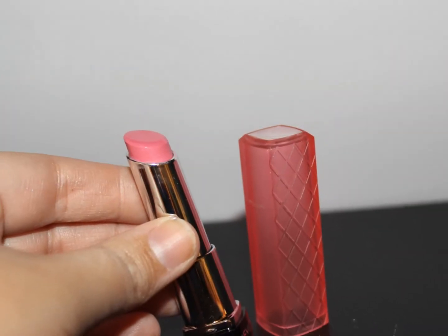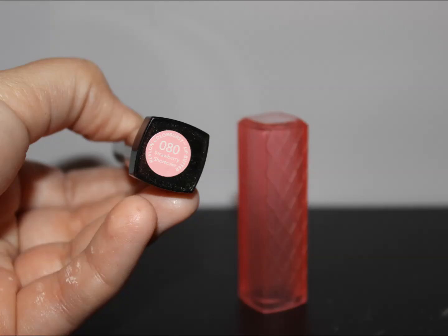I tend to like more pink colors on fair people, but these Revlon lip butters are so blendable and buildable. You can put just a little bit on for just a little wash of coverage, or you can really pack it on and get a pretty deep amount of color to it. So I have a ton of these too. I really also like the one in Strawberry Shortcake. It's just a really pretty pink color, and it's so shiny and glossy. And it literally feels like a lip balm on your lips.